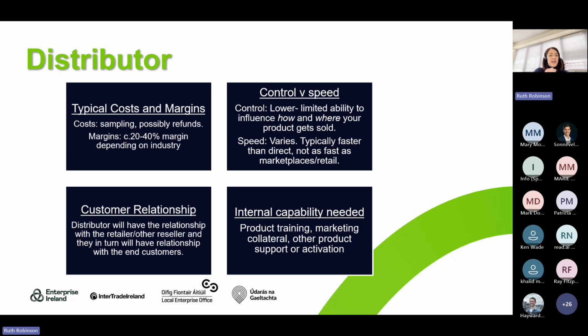Okay, so analysis then of the distribution route. Typical costs with distribution is sampling and possibly refunds. The margins expected will be 20 to 40% of margin depending on the industry, sometimes a bit lower, rarely higher than that. But again, huge variation. The control, you will have a limited level of control because you'll be limited in terms of influencing how and where your product gets sold. So you'll be able to have some conversations with your distributor around that, but you are obviously giving up elements of control. It's typically faster than selling direct, not necessarily as fast as selling to marketplaces or into retail.